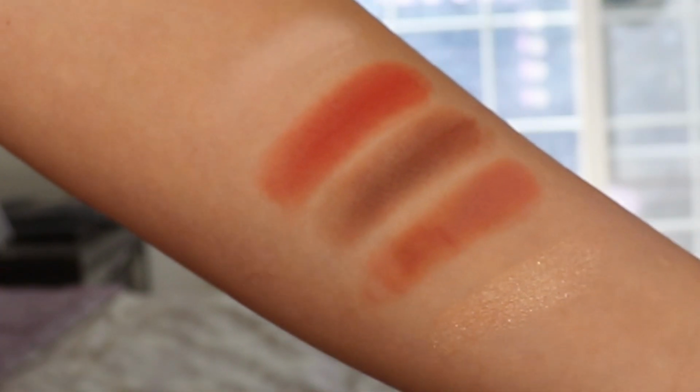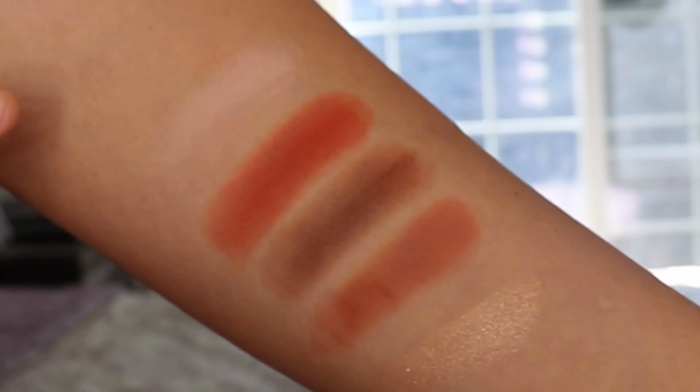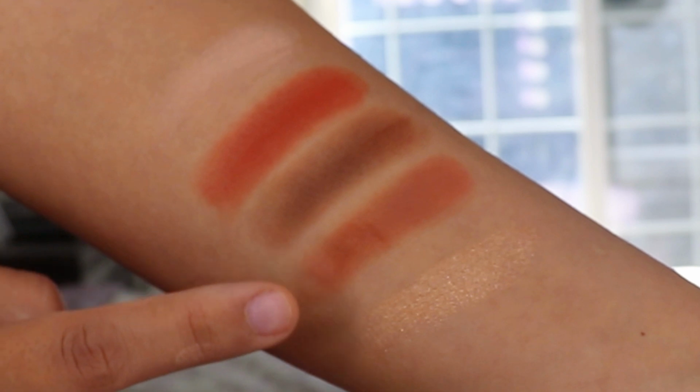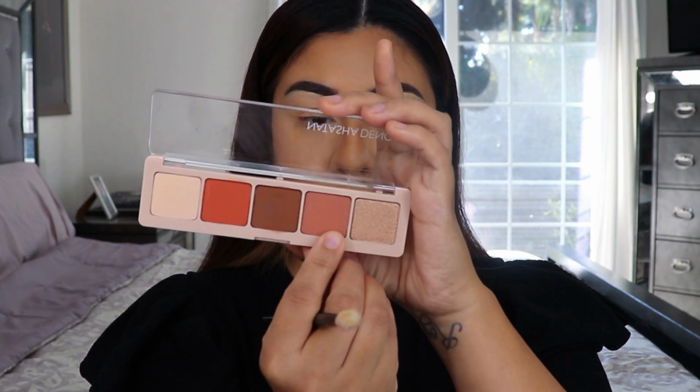And let me get the swatching. So here's the swatches for all 5 shades. We do have 1 shimmer and the rest are mattes. We have kind of a bone tone right here, this orangey shade, this dark brown, and one right in between those two. So let's just go right in and try it out. I'm gonna do a look where I can use all 5 shades. So I am gonna start off with this shade right here.